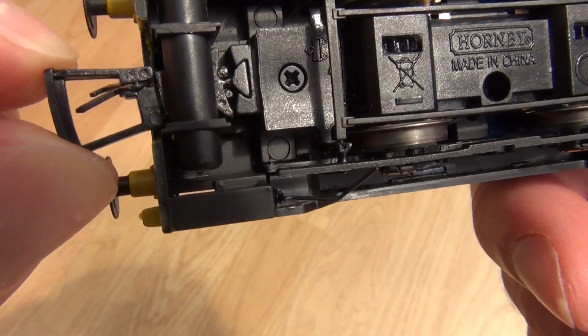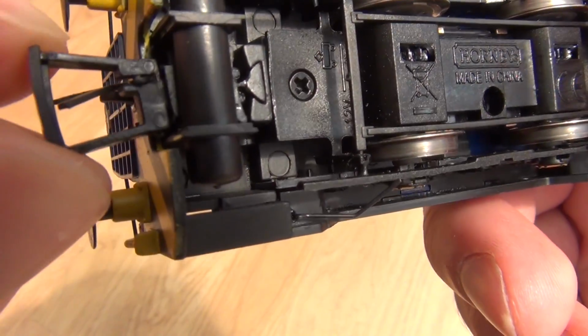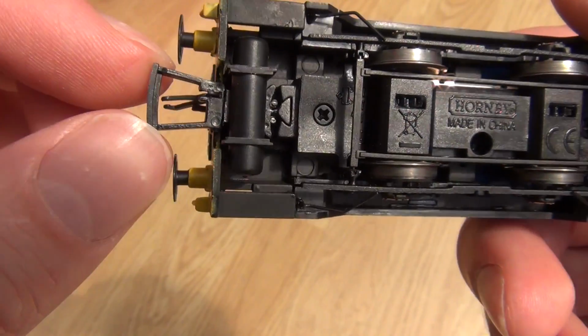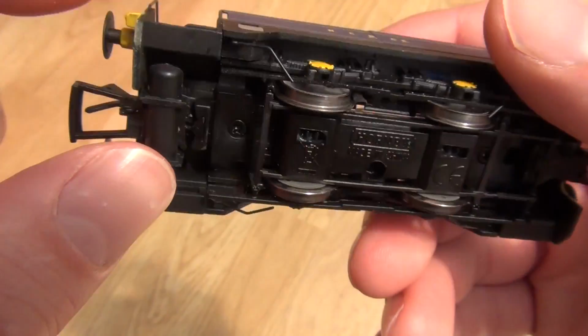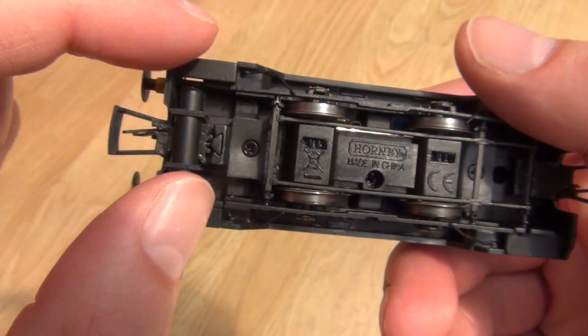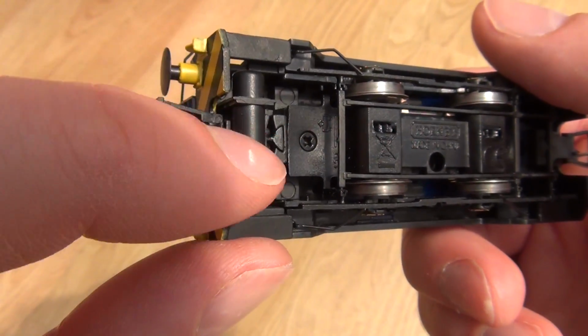There we go. No, actually, yes. Yes, there they are. Gosh, I couldn't see it because of this thing here. The, well, what did they call it? They called it a tank, didn't they? They called it a vac tank. That's right. I think that might be this.